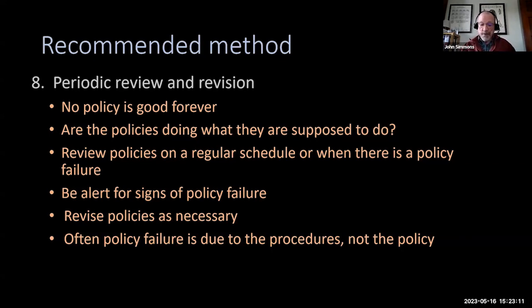So you look for signs of problems, look for policies that aren't followed. If the policies are not doing what they're supposed to, find out. If the staff isn't following the policies appropriately, find out. My experience working with museums on policies has been generally when a policy doesn't work, the problem is usually not the policy. It's usually the procedure. And at that point, you can refine the procedures to get the policy to work. And that's a lot easier than having to rewrite the policy. But sometimes rewriting the policy is necessary.